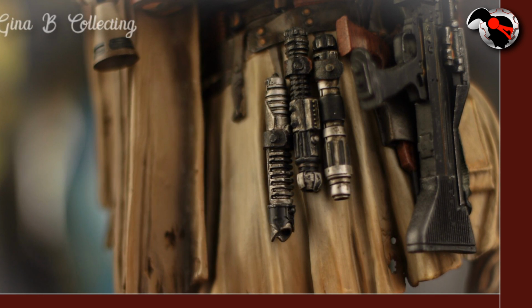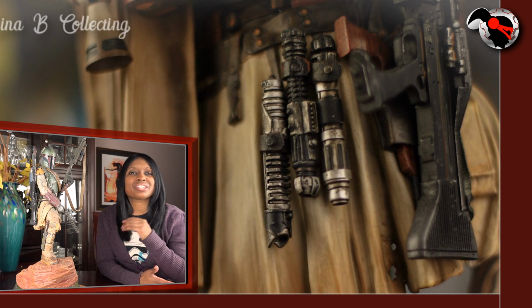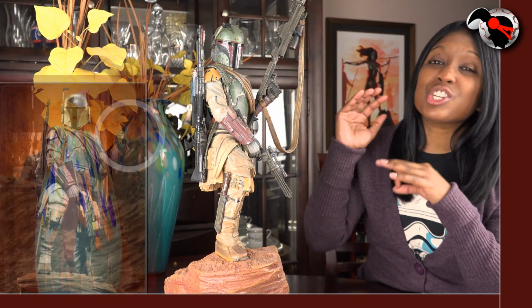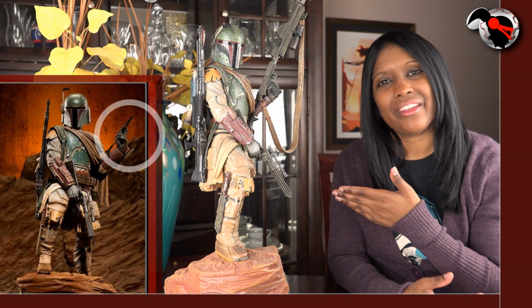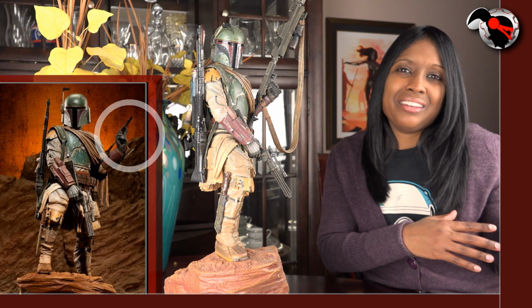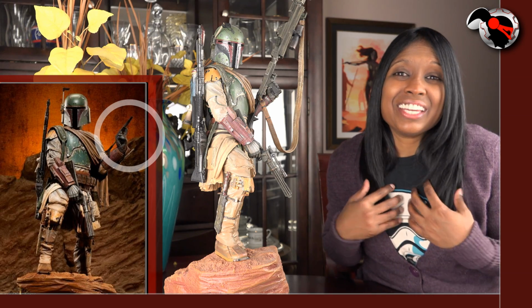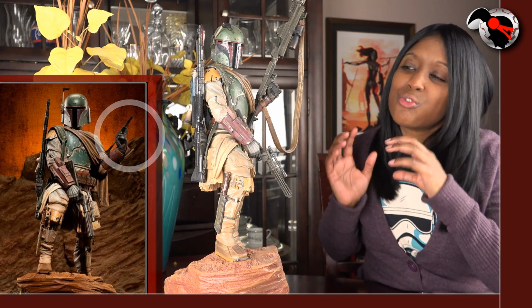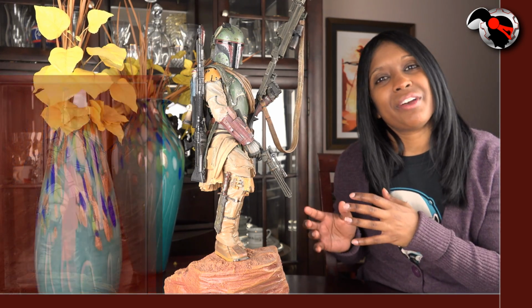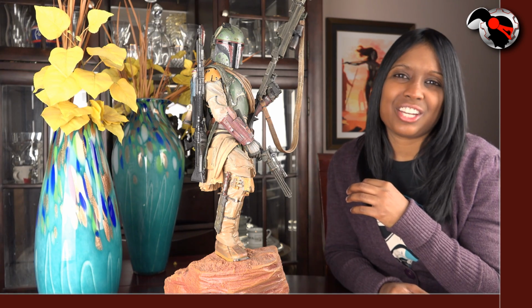The final point I would like to bring up about the weapons is that the statue comes with a small blaster that can be swapped out in place of the long-range rifle in his left hand. And I've actually stored away that pint-sized blaster in the box, never to be displayed. And that's because it's so underwhelming. In my opinion, it actually weakens the formidable pose and attitude of Boba Fett. And this is just one of my minor slights against the statue.